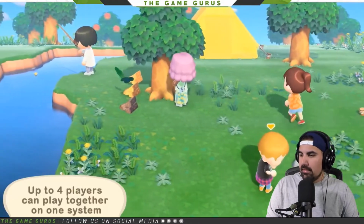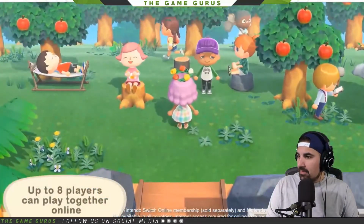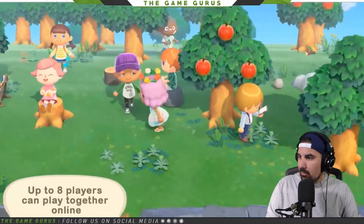Up to 4 players can play together on one system, so that's local co-op, with a wireless connection. And then 8 players online. So that's the confirmation of local and online multiplayer, for a total of 8 players, which is great.